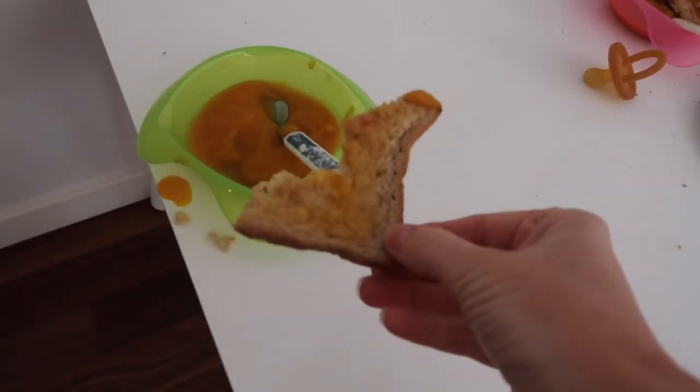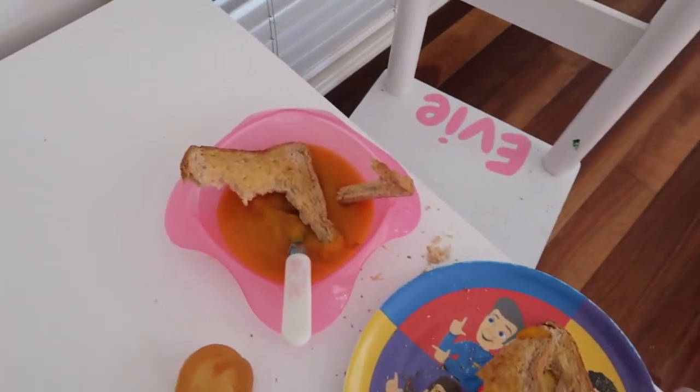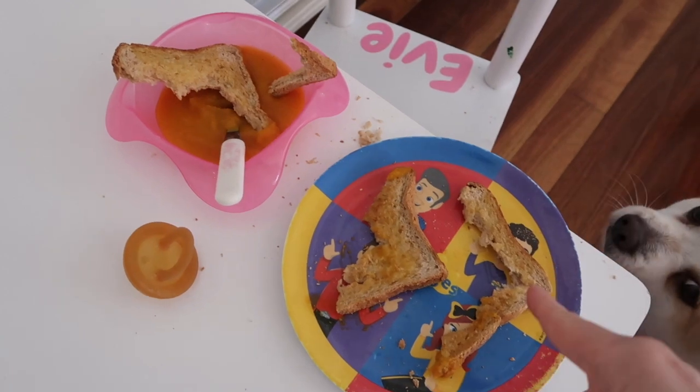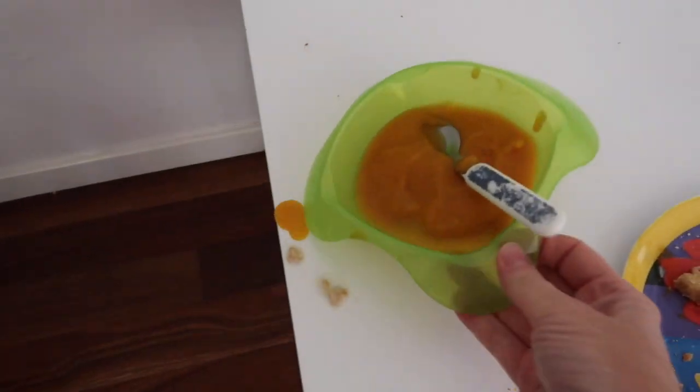This is the aftermath. Little man had probably 2 bites and 2 spoonfuls, so didn't really eat. Little Miss did really well. She's eaten a whole piece of toast and a little bit there. And then this is just what's left over.